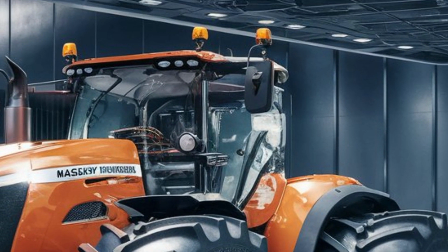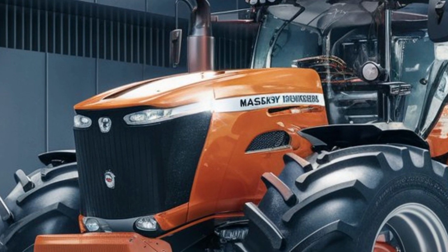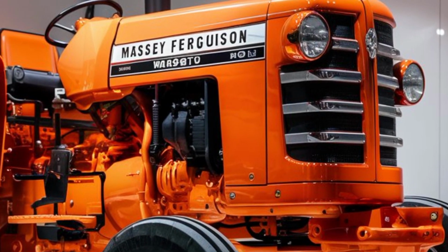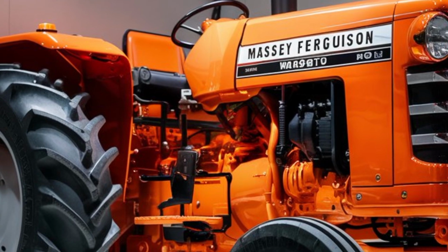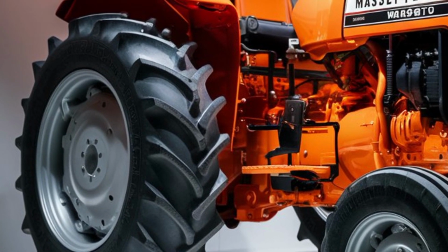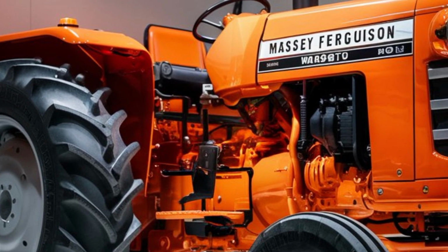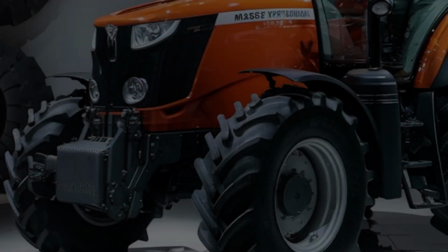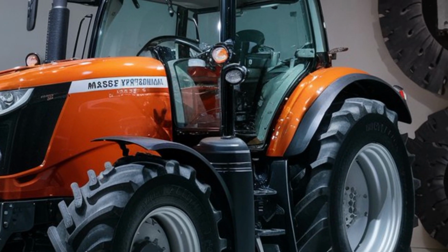In conclusion, Massey Ferguson tractors are a symbol of strength and dependability in the agricultural world. Whether it's their powerful engines, fuel efficiency, or versatility with various attachments, these tractors are designed to make farming tasks easier and more efficient. They offer a perfect blend of modern technology and time-tested durability, ensuring that farmers can rely on them for years to come.